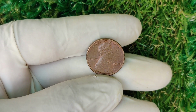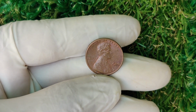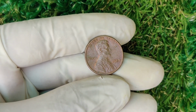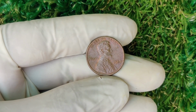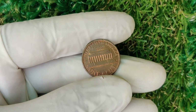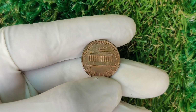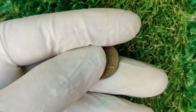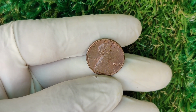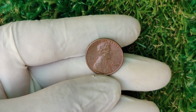Next is condition. A coin's value increases significantly if it's in near-perfect or mint-state condition. Some of the surviving 1980 mink pennies have been found in excellent condition, preserved for decades without wear and tear. And the better the condition, the higher the price tag. Then there's demand. Rare coins have a huge market. Collectors and investors are willing to pay astronomical prices to own a piece of history, especially when it's a coin with such a strange and fascinating backstory.